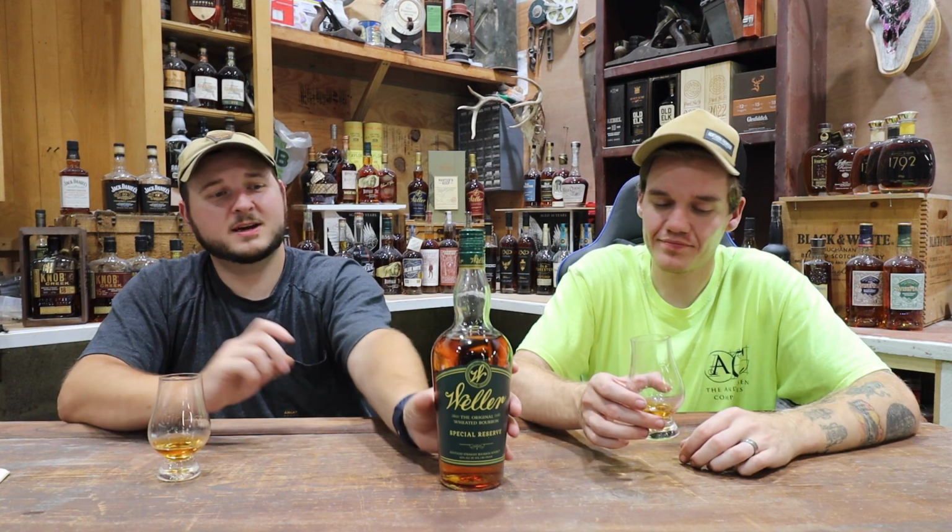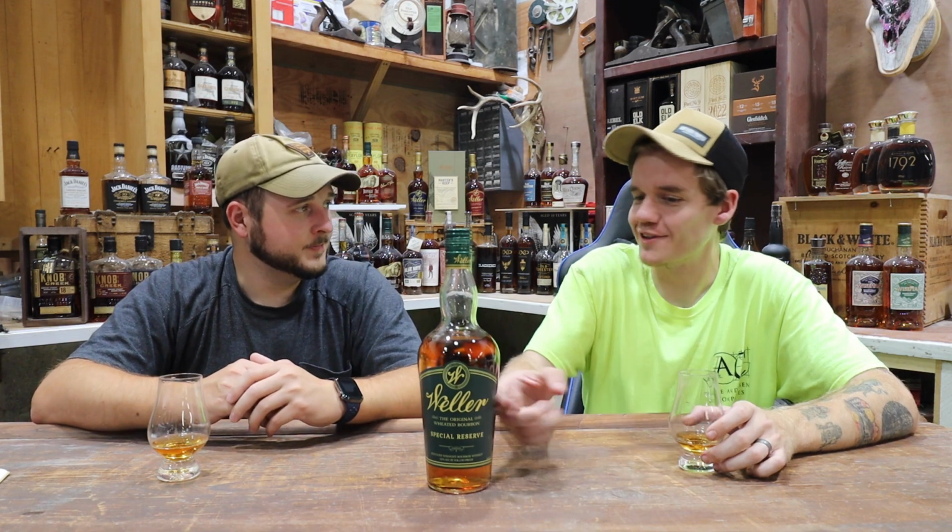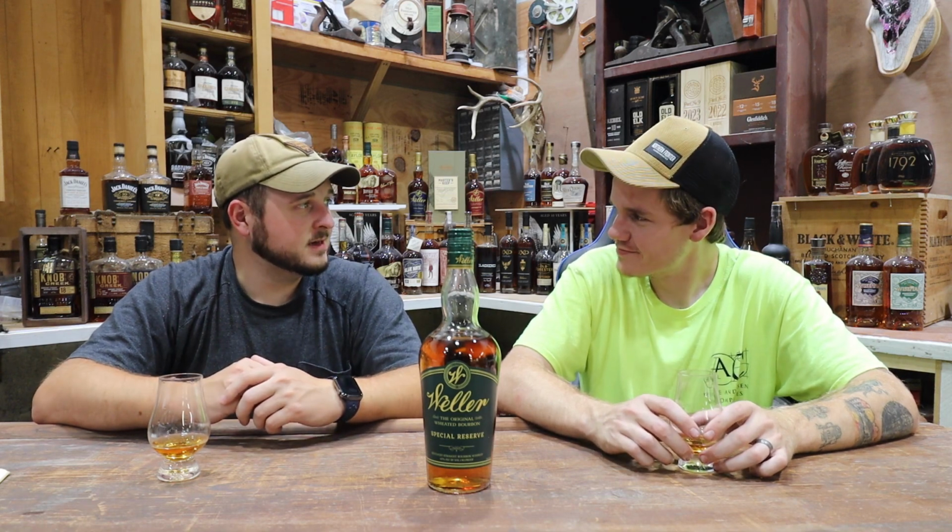Just a decent wheated bourbon. It is what it is. There's just not much more to say about it, especially off the heels of the kosher. Kosher's one step higher than this. Yeah, I agree. Should have done this one first. We should have started with the special reserve so that the kosher was like, this is a step up.